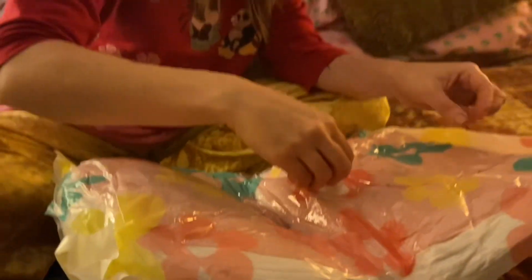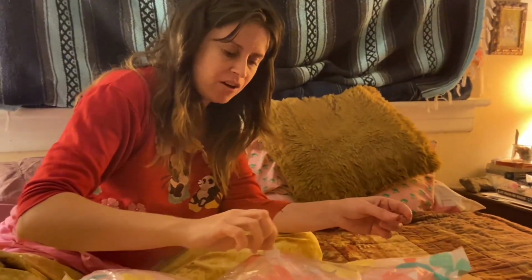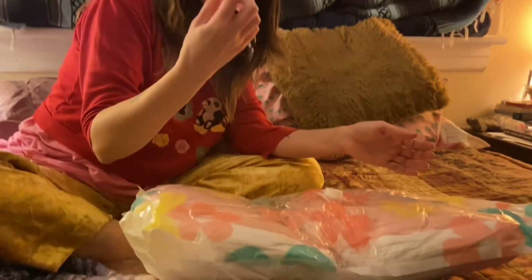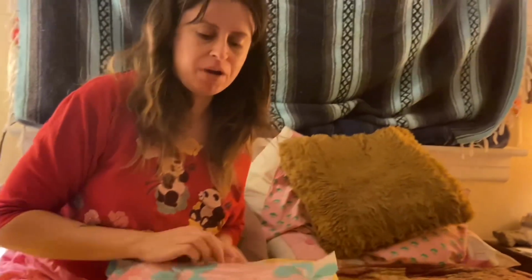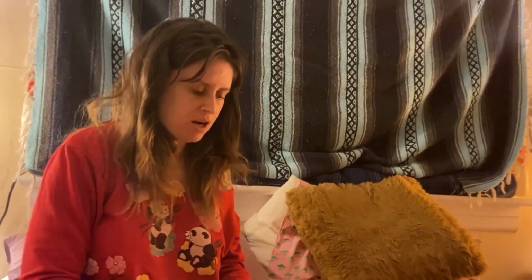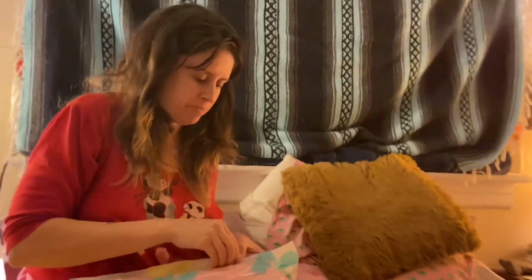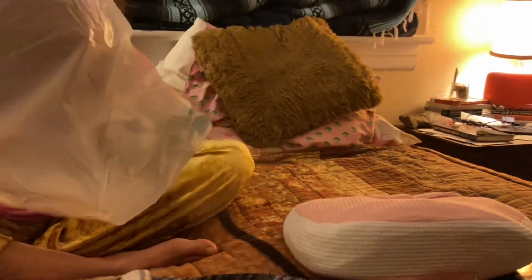Look, they're inflating. I popped the vacuum seal. The last couple of times I've got new mattresses, they were all sealed up into a tiny box, and then they puff up when you open them. Oh, it's pretty popped up already. What is that, a balloon pillow? A pregnancy pillow. A balloon pillow.